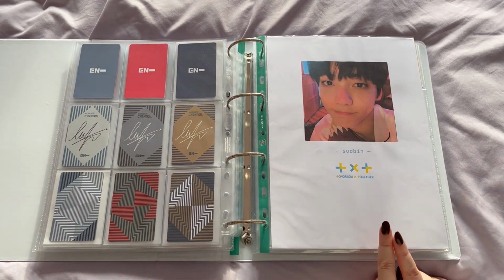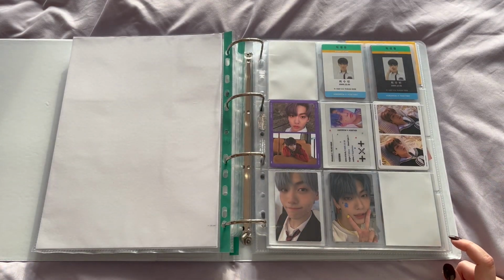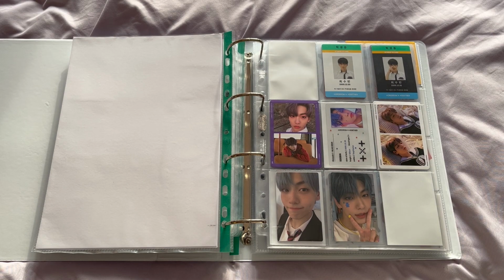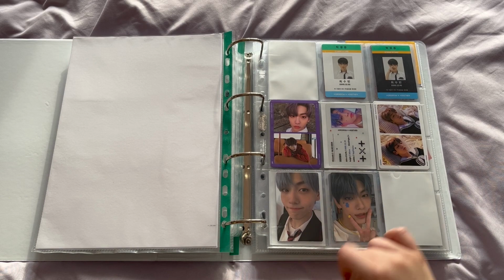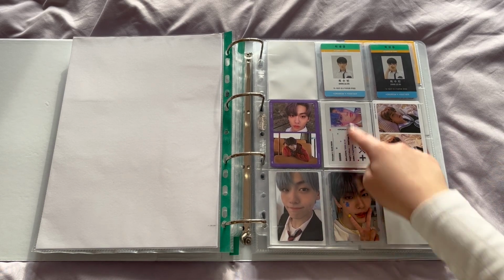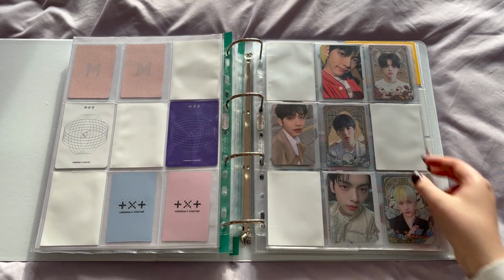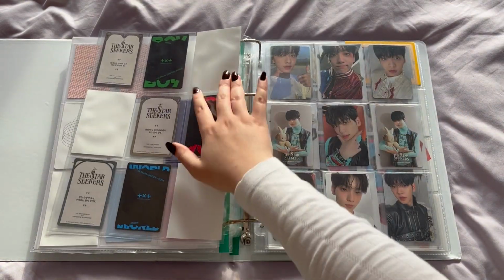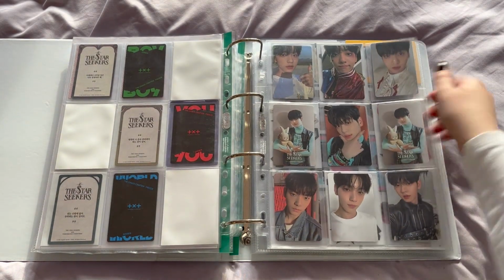Okay, so then for TXT I collect Subin. So yeah, these ones are from Dream Chapter Magic, I want to say, and then the Dream Chapter Eternity, and then Minisode 1 Blue Hour are these 3. There we go. And then this is from Chaos Chapter Freeze, and then the Chaos Chapter Fight or Escape.